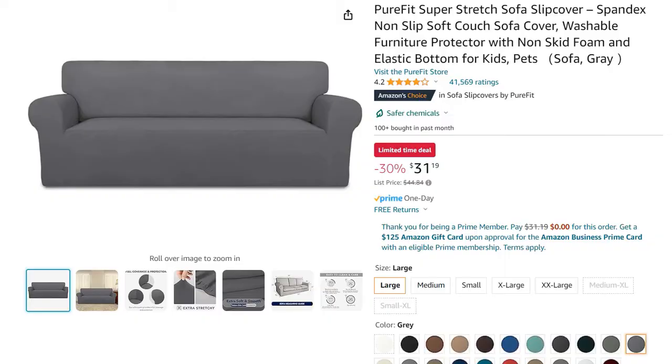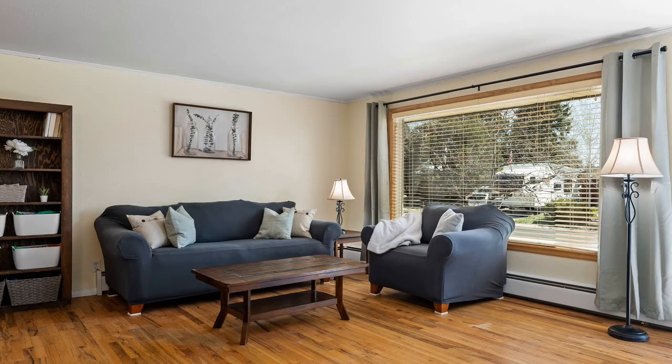A good $40, $30 slip cover will transform how your living room looks when you combine it with a different throw rug, a couple different lamps, some curtains, and some throw pillows. You will be amazed. Let's put a slip cover on it, because it will make such a difference in getting the color cohesive throughout the property, as well as making it feel cleaner than it is.